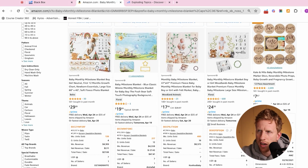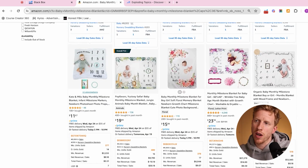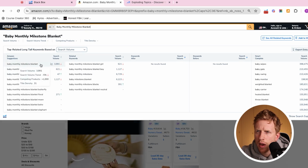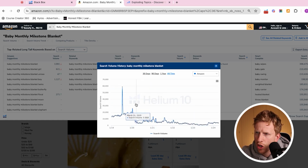Because the price is kind of tanked. But my thought process is always the same, right? If these are the top sellers in this niche, which are the ones that rank organically for this keyword, I'm not sure if this is the actual baby monthly milestone blanket, yeah, okay. So it does look like it's probably the main keyword because you can see the search volumes here are pretty healthy.